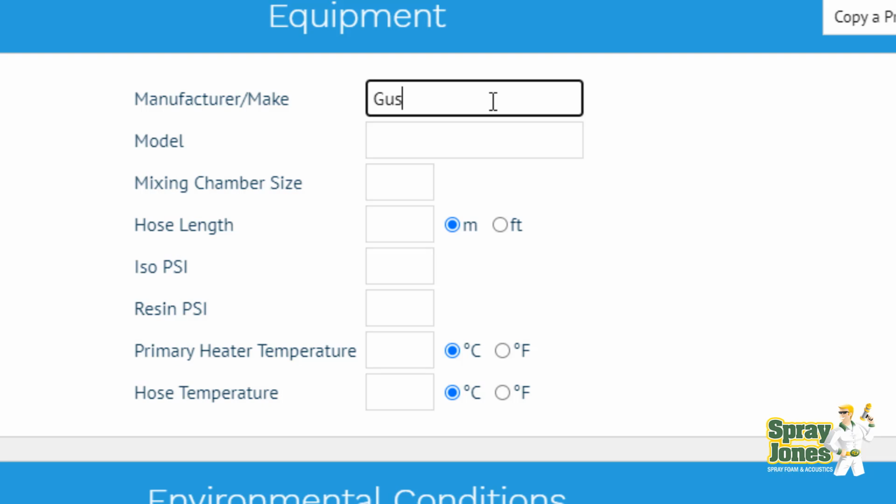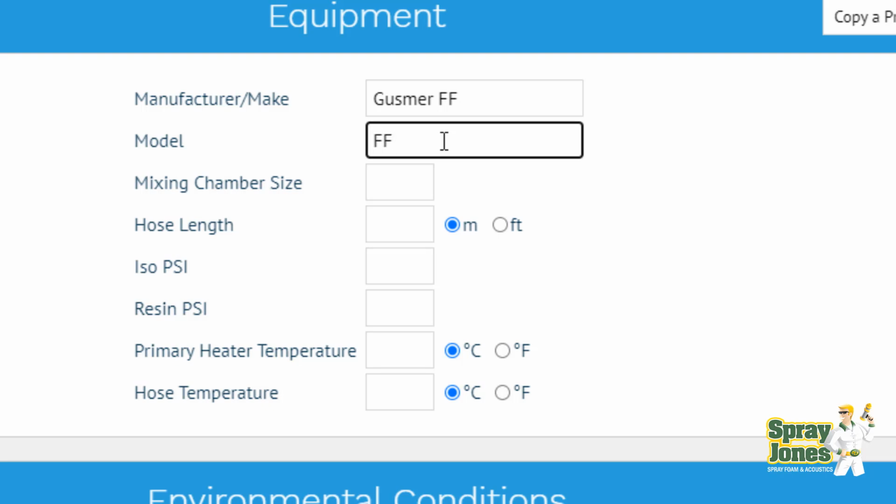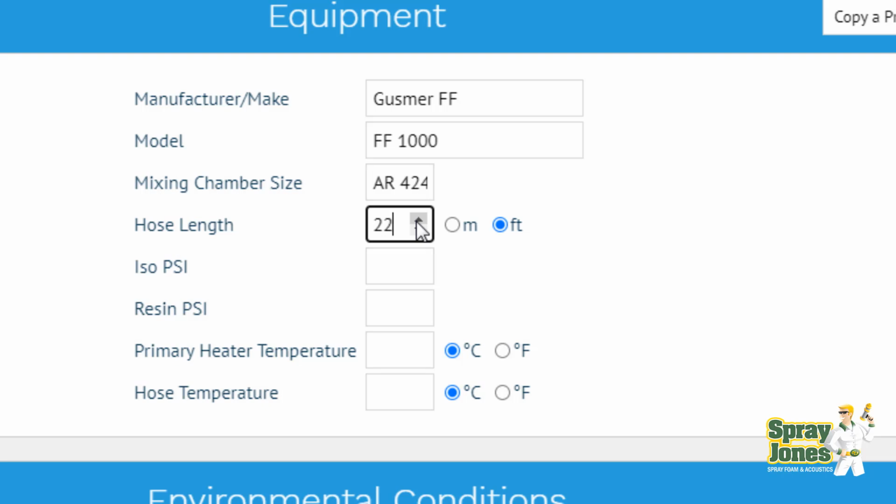Here we can put in an ancient pump. Gusmer FF, the very first spray pump, right? FF 1000. Mixing chamber size, AR 4242, for the Fusion air purge gun. Hose length, they want to know how much hose in feet. Maybe we've got 200 feet.